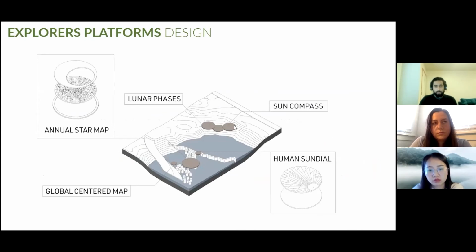Finally, the Explorer platforms were designed to have a different type of lesson or educational experience within them. They encourage exploration and maybe diving into what seem to be inaccessible spaces, but whoever reaches these spaces will be rewarded with an educational experience. Some of these are astronomical lessons, conceptualized with an annual star map or a human sundial. Some of them have different passive information in them. So this is pretty much open to different types of solutions, but it's a suggestion that we're giving.